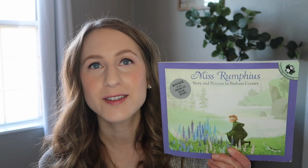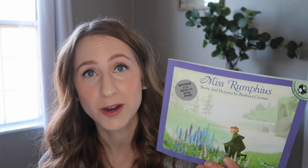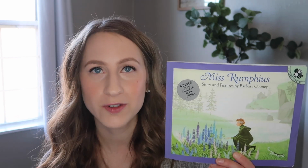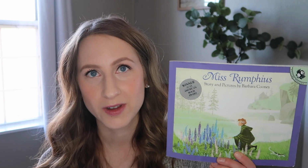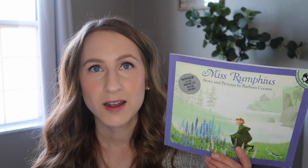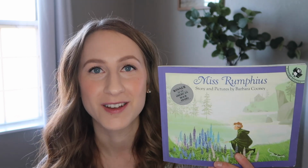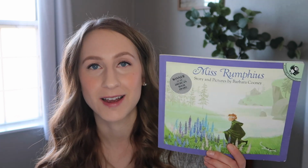Here is one of my all-time favorites, like favorite picture books ever, called Miss Rumphius. You've probably heard of it. It has won the American Book Award. It's about this little girl who grows up. It goes over her whole life story pretty much, and the adventures she takes and the goals she has, one of which is to make the world a more beautiful place, which she does by planting these beautiful flowers. And it's not necessarily a springtime book, I guess, but I feel like it's so perfect for spring, especially with the sowing of so many seeds and all the flowers blooming and springing up. So Miss Rumphius is a very sweet story, and I highly recommend it.